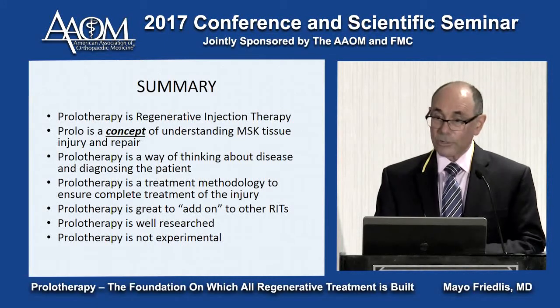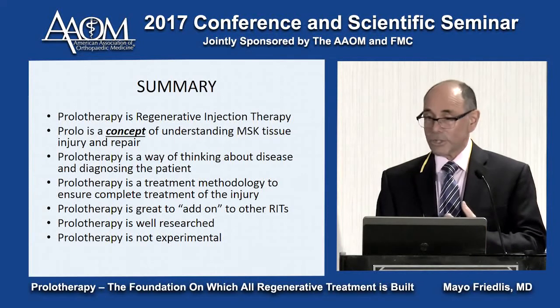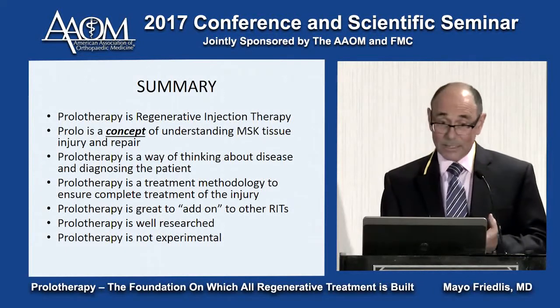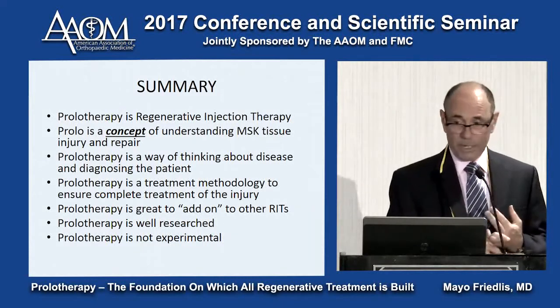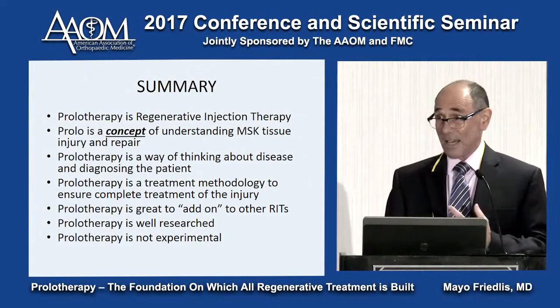So in summary, prolotherapy is a regenerative injection. It's a concept of understanding musculoskeletal injury and repair. It's a way of thinking about disease and diagnosing the patient. It's a treatment methodology to ensure complete treatment of the patient and the injury. It's a great add-on to PRP.